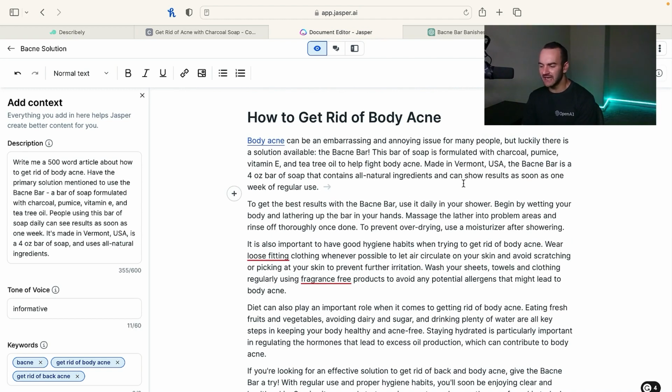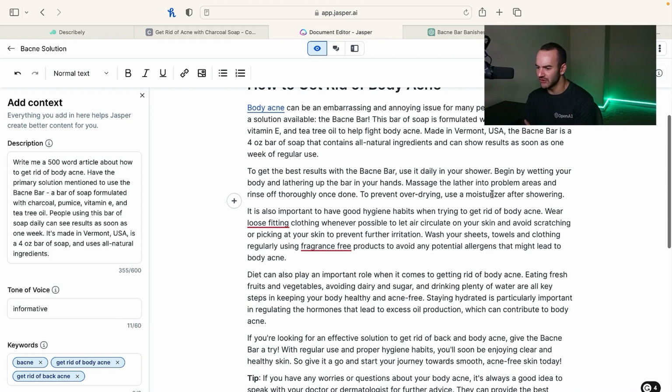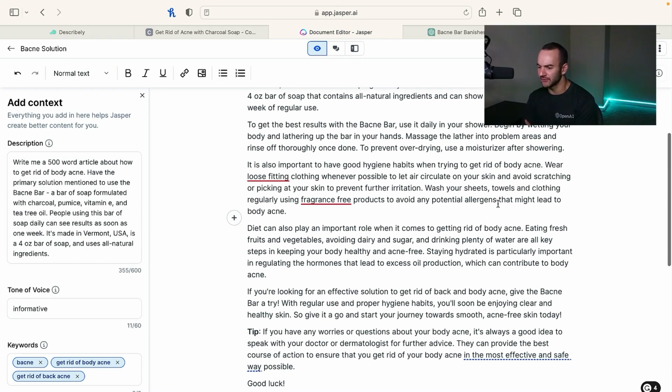That is exactly what I would want it to include in the first paragraph. I'd probably do a slight human revision on this first paragraph and take out the made in Vermont. I would put that a little bit later. To get the best result of the Bacne Bar, use it daily in your shower. Begin by wetting your body and lathering up the bar in your hands. Massage the lather into problem areas and rinse off thoroughly once done.